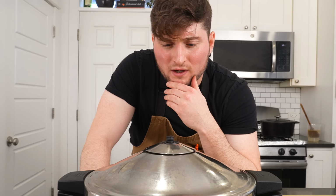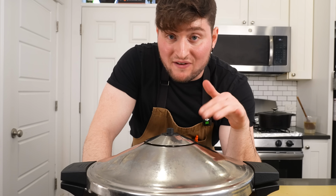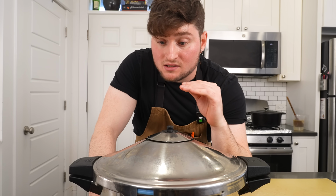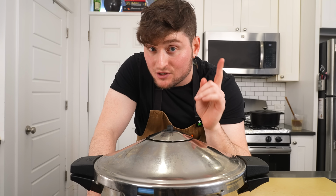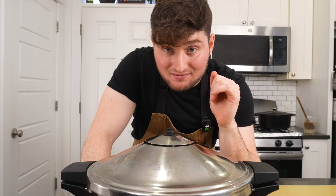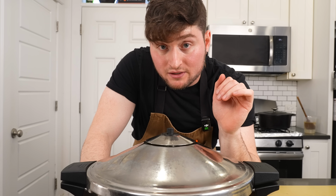I'm not exactly sure what temperature this can raise to, but that higher heat means faster cooking. So roasts, vegetables, chili in our case, cooks much, much faster than if you were to do it in a Dutch oven. Now the cooking time for this chili is 25 minutes, but that timer starts when this thing comes to pressure. So in about 10 minutes or so, when this thing starts hissing and pressure starts building, we're gonna set the timer, 25 minutes, and our chili is gonna be done.